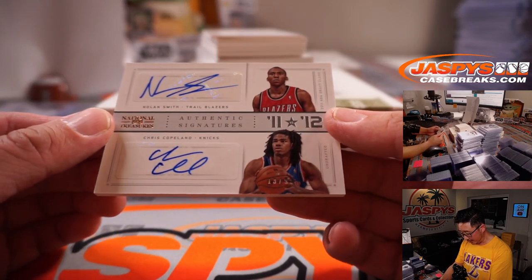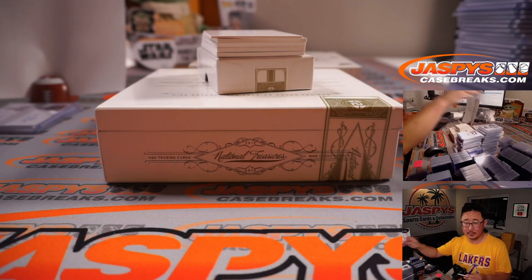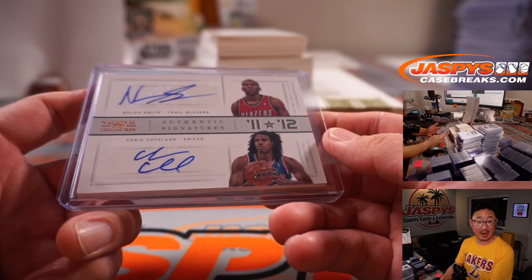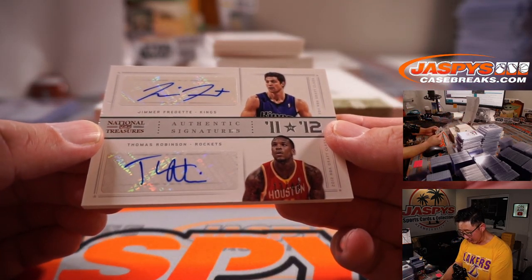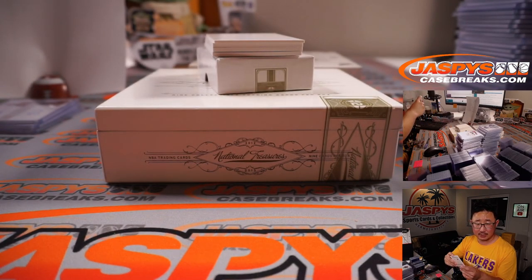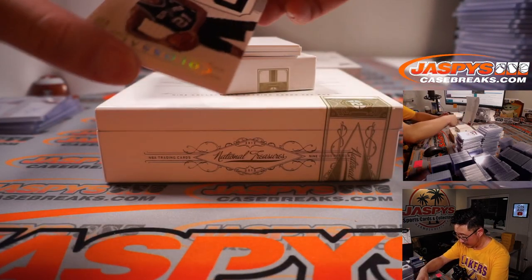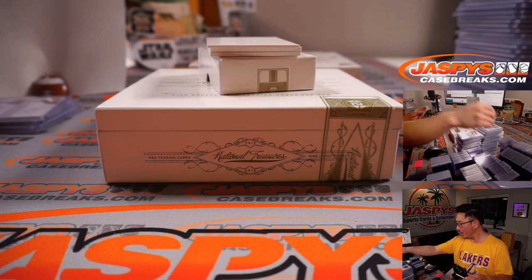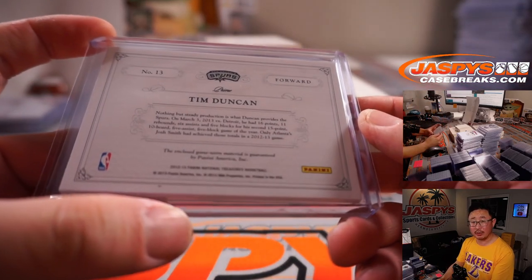Another dual autograph. That's Nolan Smith and Chris Copeland. Trailblazers-Knicks, 13 out of 99. Trailblazers, Oren. New York Knicks. That's the Raptors-Knicks combo for Demetrius. Another dual autograph. Jimmer Fredette, Thomas Robinson. Kings-Rockets. Kings, Christopher. Rockets, Louis. Another randomizer. Twelve out of 25. Colossal Relic, Tim Duncan. It's pretty cool. Spurs, Christopher. I don't know, where did Jonas Valanciunas end up in the offseason? Game worn material on that Tim Duncan.